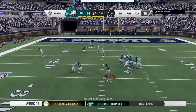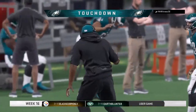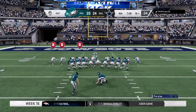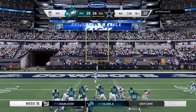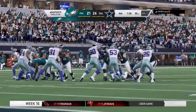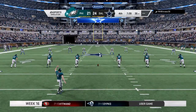Looking to throw again on second down. Wentz, open man, Arcega-Whiteside. And he is into the end zone. Touchdown, Philadelphia. J.J. Arcega-Whiteside with touchdown number 8 on the year, as they are now just an extra point away from making this a 3-point game. Elliott good with a PAT. And now things get a bit more interesting here in this fourth quarter.